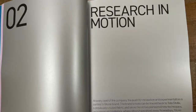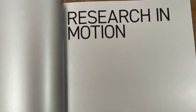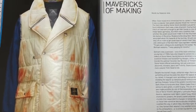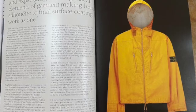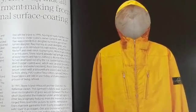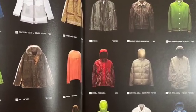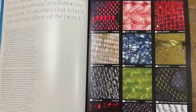Now once we hit page 38, it looks at research in motion. Again, very similar to the story where it actually takes you through the processes involved in designing and making Stone Island products. There are lots of lovely pictures of materials, close-ups of materials. So we've got the prototype stuff, marina stuff, prismatica, reflective, and it shows you really close-ups of those materials. So that's really nice to see.